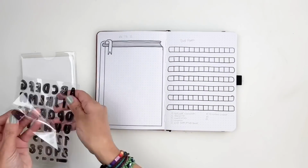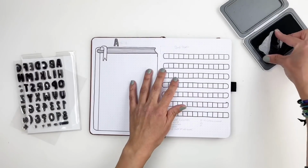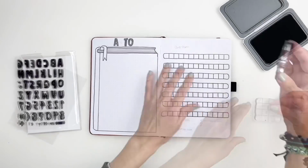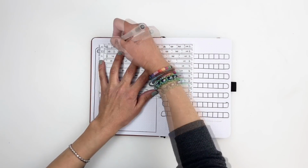So let's move on to my A to Z challenge. I've mentioned this before. I never finished this challenge, but I love it and I try every single year. But for 2022, I wanted to change it up and I drew this large book, and it was really easy to do. I don't draw, so if I was able to draw it, you can too.